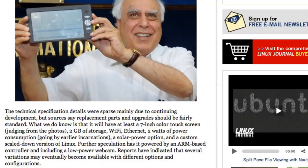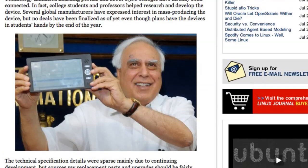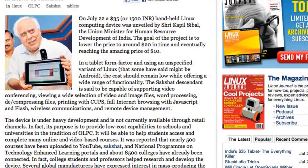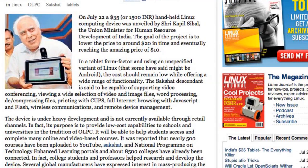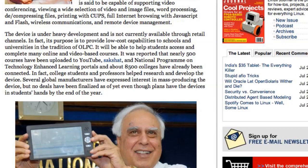India's $35 Linux tablet. Well, it runs Linux. Check this little thing out. I've got to make a disclaimer here. It is a prototype, but it is a functional prototype that they demoed. They revealed the prototype on July 22nd at a public event.